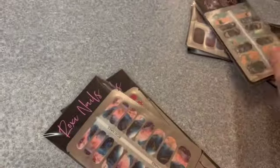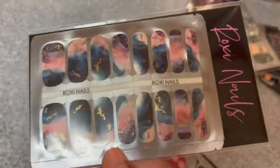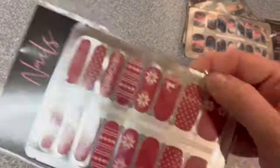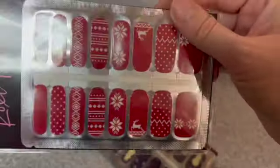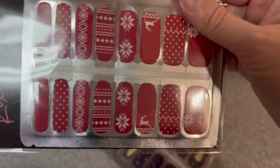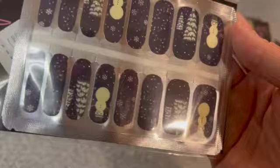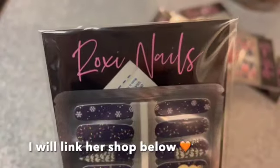something fun. These ones are super pretty. They're like a marble and they've got a gold flake little accent in them. And then for the holiday season, I saw these and they gave me all the awesome Christmas sweater vibes. Cannot wait. And then there were these ones that I will do as well. Look at the sparkly trees and snowmen. I love, love, love, love. Highly recommend this brand on Etsy.